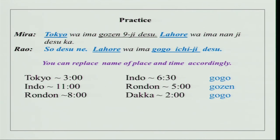So, now simple expression over here. So desu ne. In case you do not know the time of the place the person is asking, well, so desu ne could give you some time to think about what the time could be, what the time difference is, and then you could reply. So, this so desu ne, this expression, one meaning of this expression is, well, you are asking for some time, you need some time to think. Lahore wa ima gogo ichi ji desu. So, a simple answer can be given in this manner. You have Tokyo, Indo, London, Dhaka. Over here, you can practice with your friend with gogo, gozen and gogo again.